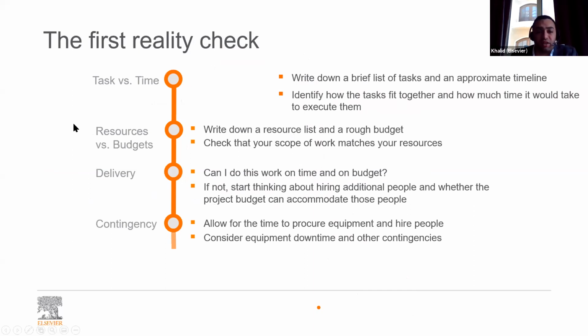The first reality check that you would need to do is task versus time. So write down a brief list of tasks and an approximate timeline for the research you're going to do. Identify how the tasks fit together and how much time it would take to execute them. Another reality check, resources versus budgets. So write down a list of resources and a rough budget estimation for these, and check that the scope of your work matches your resources.